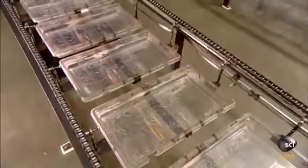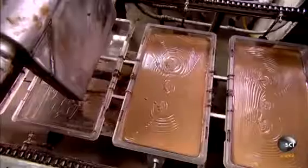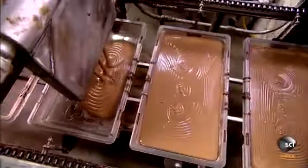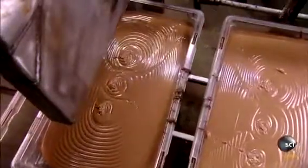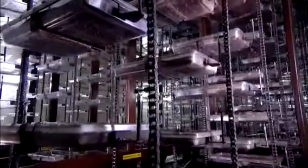The factory also produces 10-pound bulk format chocolate bars. A depositor fills bar-shaped plastic molds. The conveyor transfers them to an elevator system, which moves through a cold room for about 2 hours. This constant motion ensures optimal air circulation, helping the cooling process.